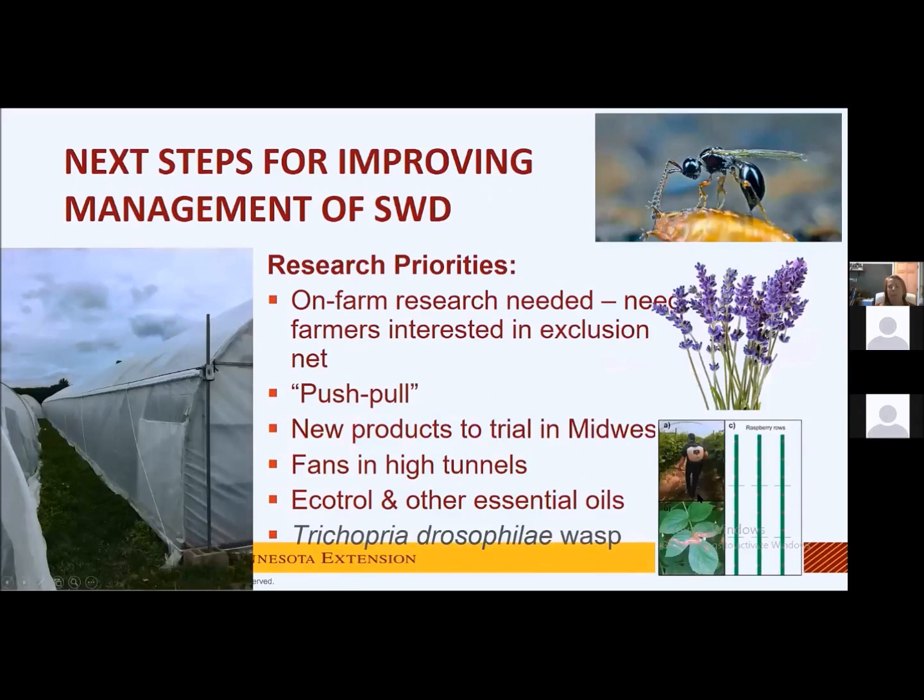Some of the types of research that are being funded right now or proposed are the push-pull method, where we might try to use more essential oil products to push SWD out and then pull them with other attractive plants out of the field. There are new products developed in other places that we need to trial in the Midwest, such as a sticky substance that SWD are theoretically attracted to, and then they are unable to lay eggs. Ecotrol is one of the essential oil products that we're interested in trialing. There's also a parasitic wasp.